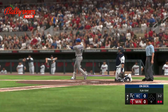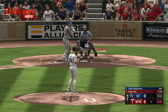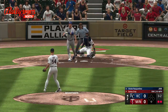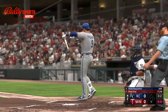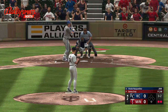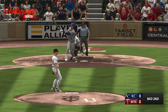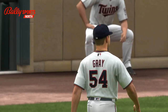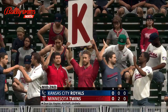Wow, this guy's really battling up there as if his run is the game-winning run. I love his tenacity. Foul ball there. And a swing and a miss, and that's that. Royals go down 1-2-3. We'll go to the bottom of the second. No score.